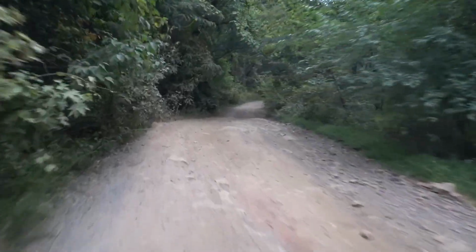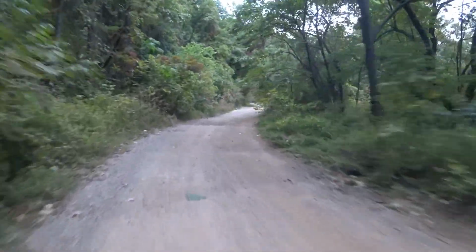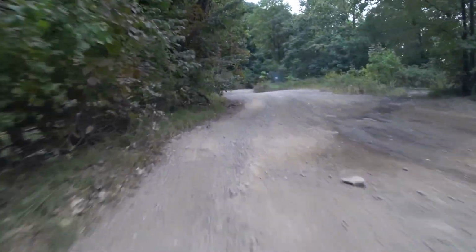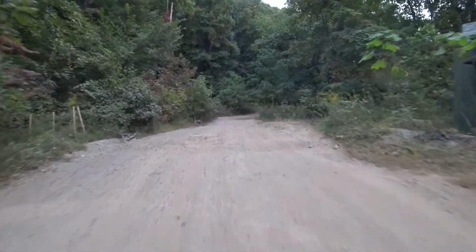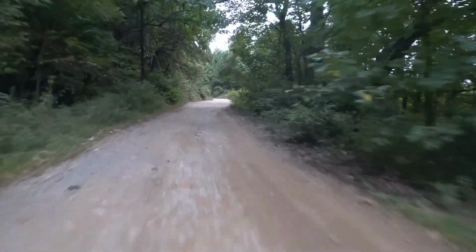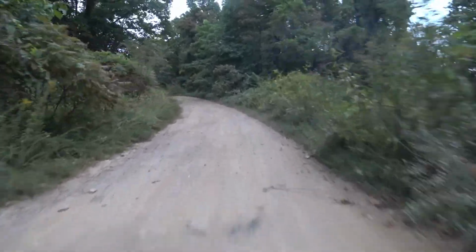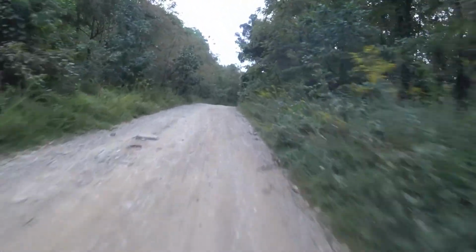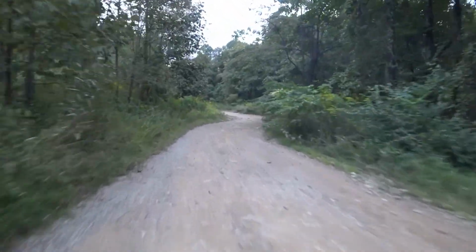Today's about, I think it's in the early or low 50s, 50, 54. Overcast. It's supposed to get partly sunny and 70 by noontime. Perfect weather, no humidity. Got my hoodie on, summer gloves. Didn't really need my winter gloves today.